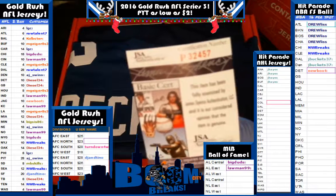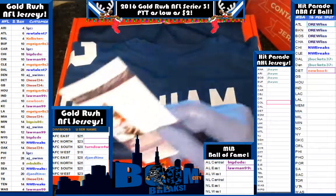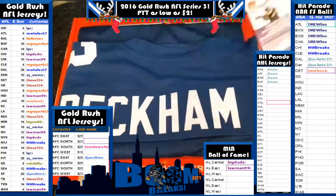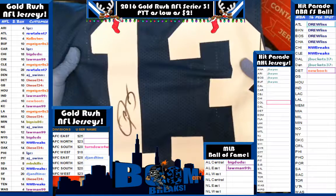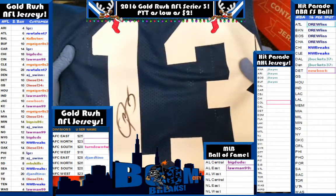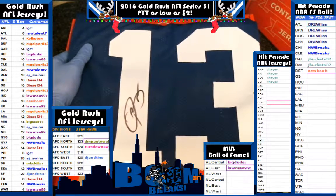There you go. There is your JSA number and Ms. the Big Duds. Big Duds hits the next one after he goes to bed all the time. There you go, buddy. You hit yourself a beauty of an Odell. I'm going to be honest, man. This one looks a little different than the other ones we pulled. I don't know why, and I like this one a lot better, man. It's a nice, nice Odell there, man. Very good hit for you.